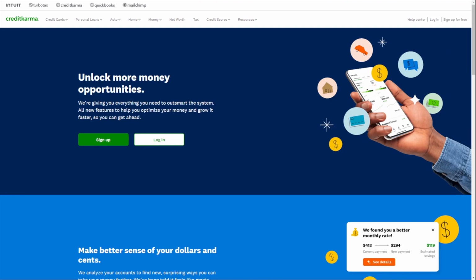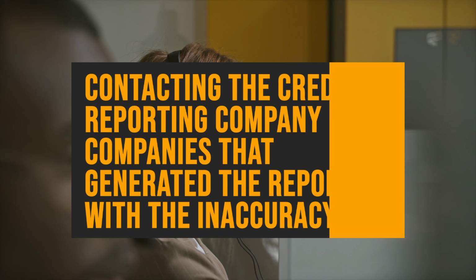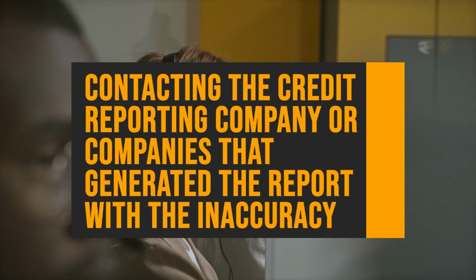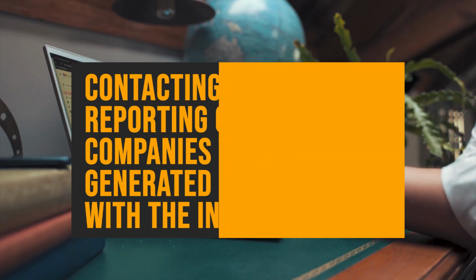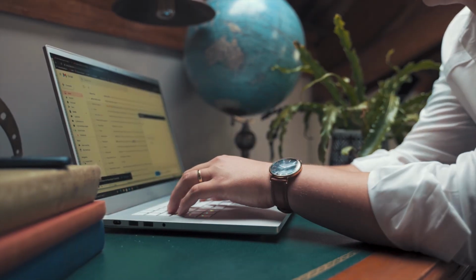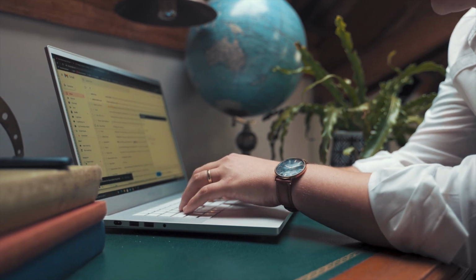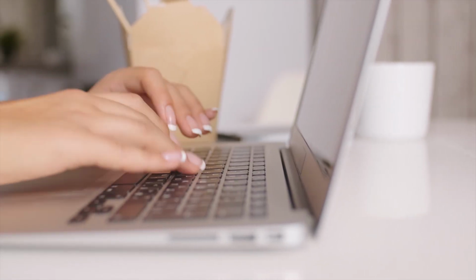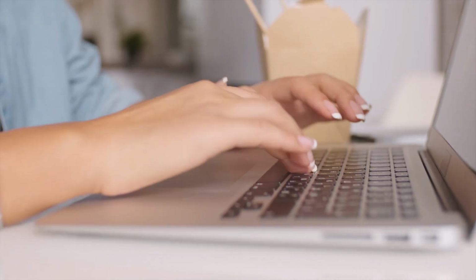To dispute an error on your credit report, you should start by contacting the credit reporting company or companies that generated the report with the inaccuracy. Send a letter to the credit bureau that generated the report with the error and explain what the error is. The bureau generally has up to 35 days to investigate and respond to your dispute.